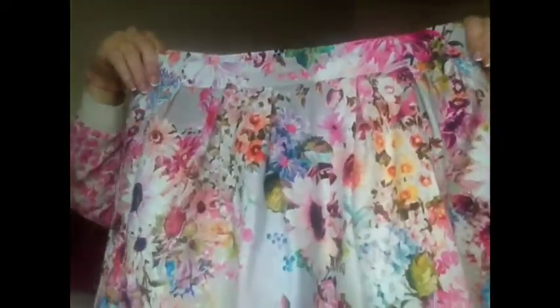Okay, so moving on to like fashiony type stuff. I am not a fashionista. I have the worst sense of style in the world, but I was going to show you 2 things that I bought that I really have enjoyed this month. And the first one is this skirt that I bought at River Island. It's just a short skirt.